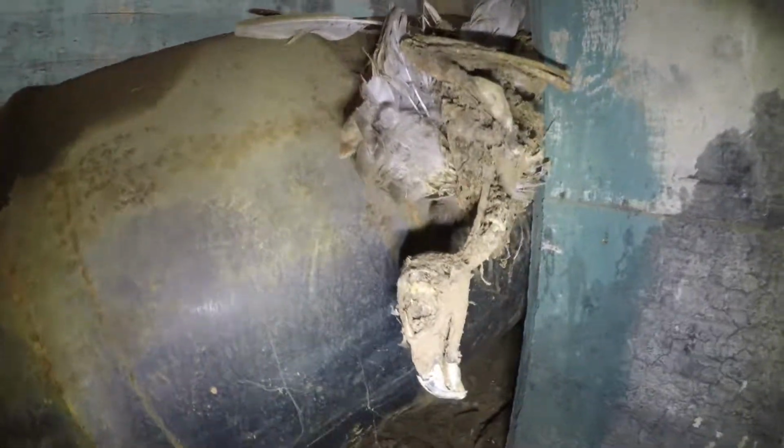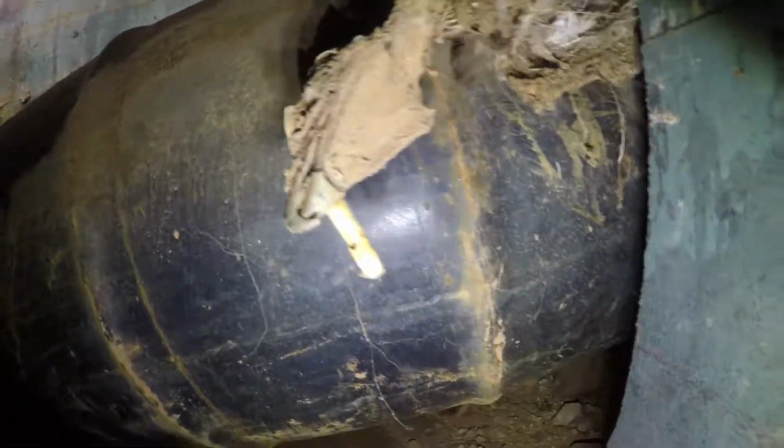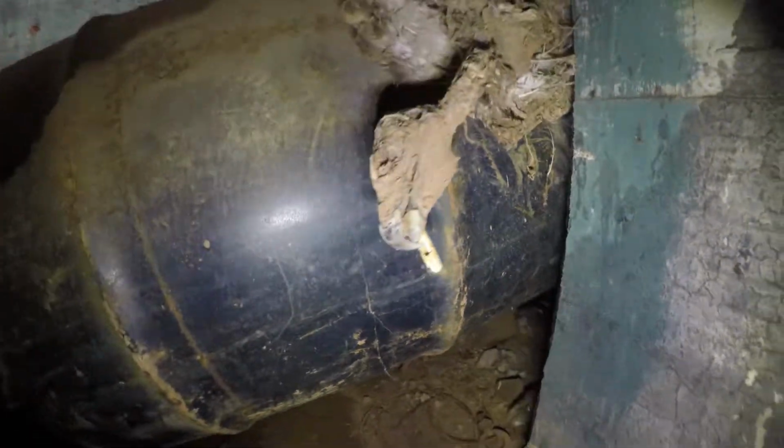An old carcass of a red-tailed hawk. It's interesting to see what people would do to it. Sticking an old cigarette butt in his mouth. I believe there might be a tunnel back here. So hopefully nothing crunches down on top of me.